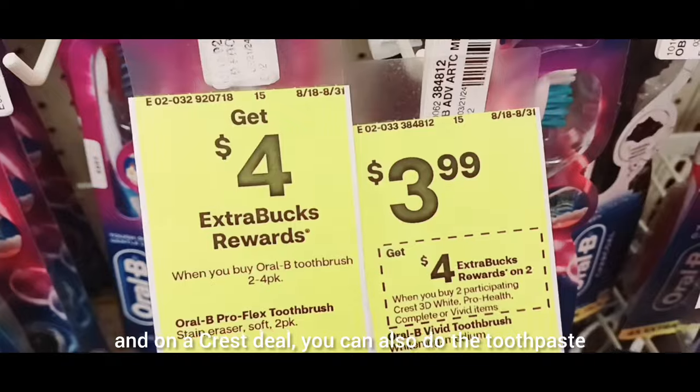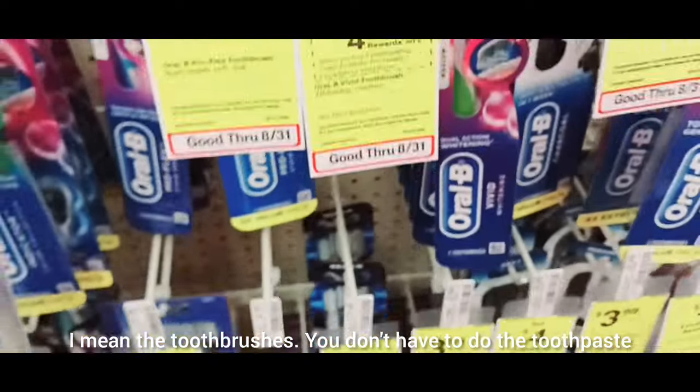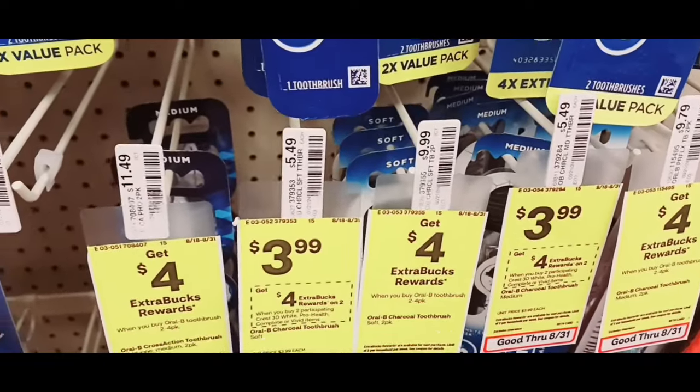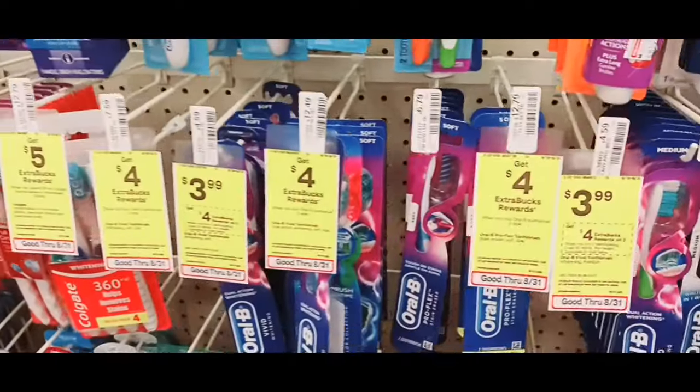And on the Crest deal, you can also do the toothbrushes. You don't have to do the toothpaste. I see that you could do the toothbrushes also, but I'm stocked up on my toothbrushes, so I'm good for now.